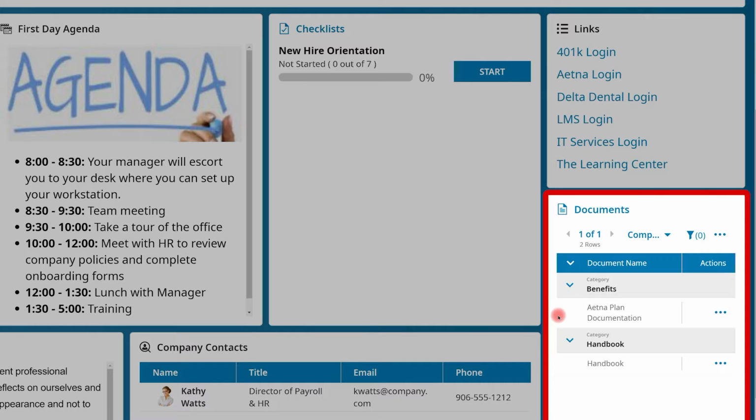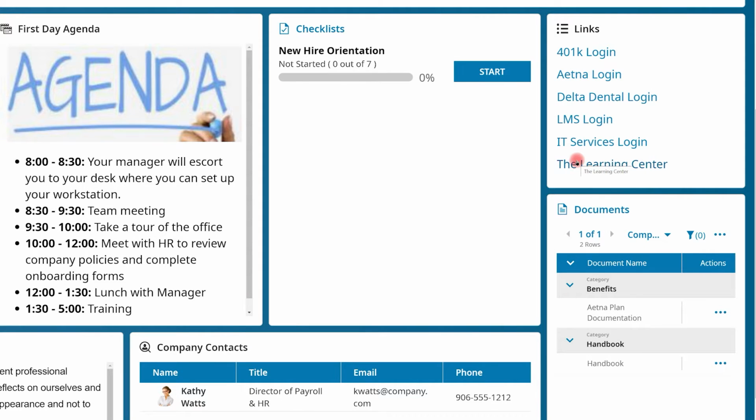Now, as you bring on new employees, you will need to train them on how to use the system. For example, they will need to know how to navigate through their employee self-service portal, how to clock in and out, how to request time off, etc. You have the ability to provide training aids to your employees to help them with these items. So let's take a quick look at what we can make available to your new employees.